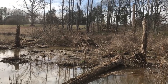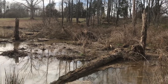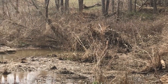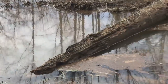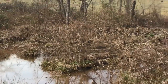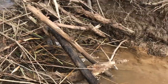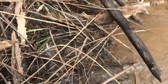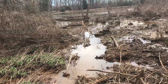All right, so right over there is the lodge. The beavers are swimming out of that lodge right there. They're swimming right through this channel here. Then they're coming around right through here, and they're going right up to that dam. All right, here it is. This is where I want to bust it. They're run to it. And it goes right down through there.